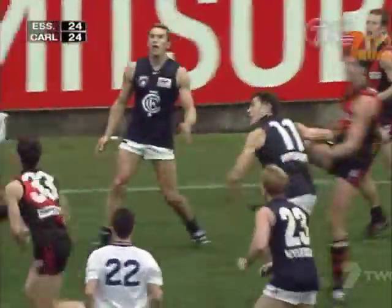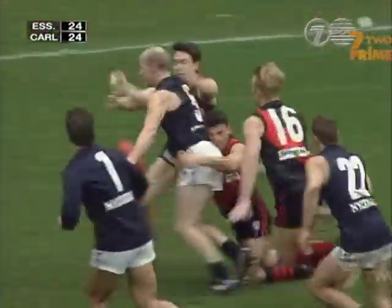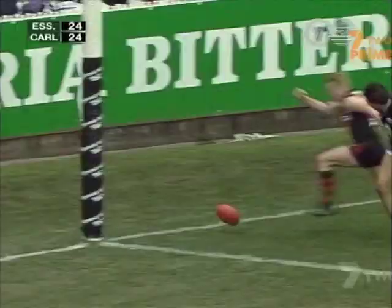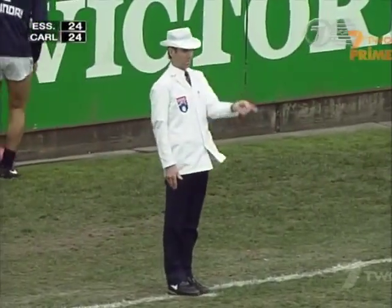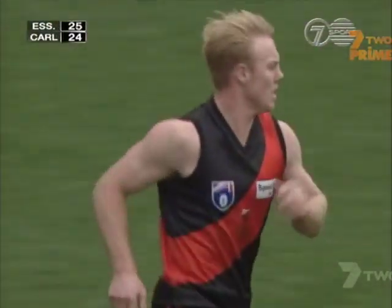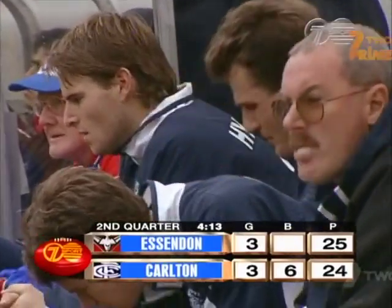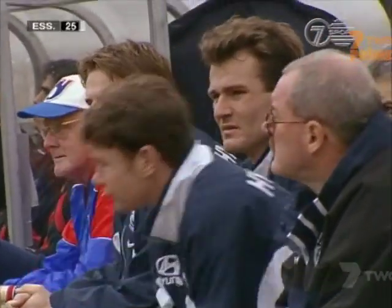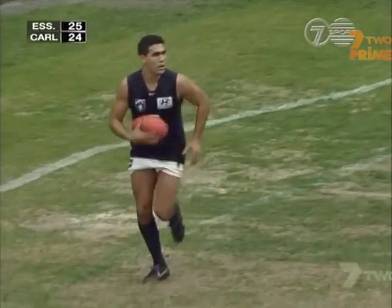Close to the line, but inside 50 for the Bombers. McKay camped underneath it. Mercury almost over the top. McKay looking to rush it behind and just gets it there. Which could be a very expensive thing to do in a tight game, because that has broken the deadlock, and the point gives Essendon the lead.